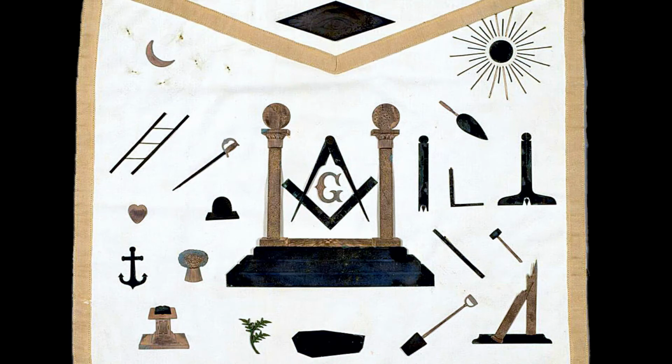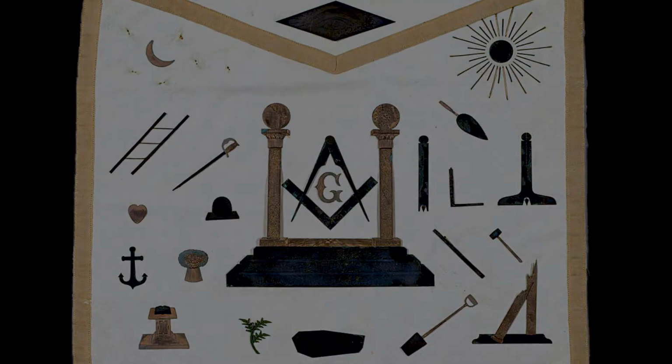It's really fantastic because each of these little symbols is sheet metal. They're cut out of metal. I'm sorry you can't see them so well on the slide. They're engraved, a lot of them. Really nice work. Also very heavy. I don't think I'd want to wear it because it's much heavier than a lot of the aprons. But I don't know who made it, and I am so curious.